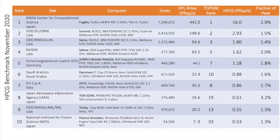So the benchmark that we have has results which look like this. So the Fujitsu machine is ranked the highest for this benchmark. This again is using the whole machine. It was able to run the benchmark, and in this case, 16 petaflops was the result. So you notice the difference here. Doing the Linpack benchmark, it ran at 442 petaflops. HPCG runs at 16 petaflops.